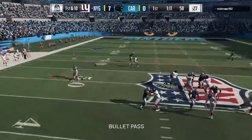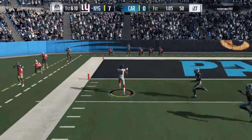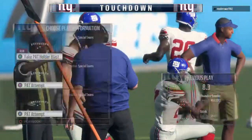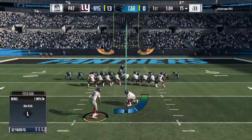From midfield, here's Manning. A dump off to the flat for Perkins. The 20. And all the way in. Touchdown, New York. Paul Perkins, 50 yards. And the Giants add on to their lead.